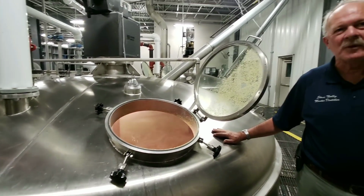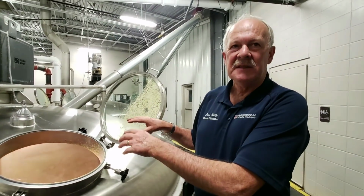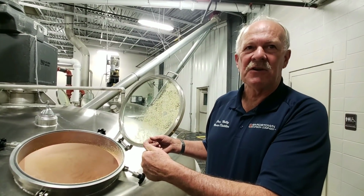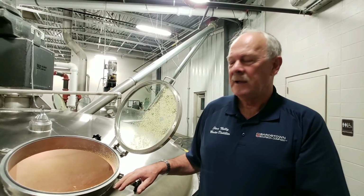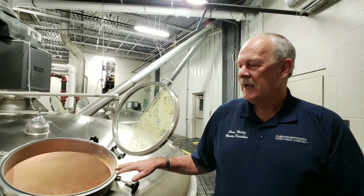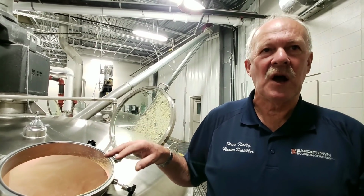This is the cooker. This is where we mix the grains together. All the grains are kept separate until they enter this cooker. We put each grain in at a certain temperature to convert the starches in the grain to a form of fermentable sugar. So we'll go up to about 212 degrees, and then back down to 140. At different points in time, we add the grains to get the full conversion. Each of these cookers will hold about 425 bushels of grain. That translates to about 30 to 33 barrels of product, depending on the mash bill and the yield.